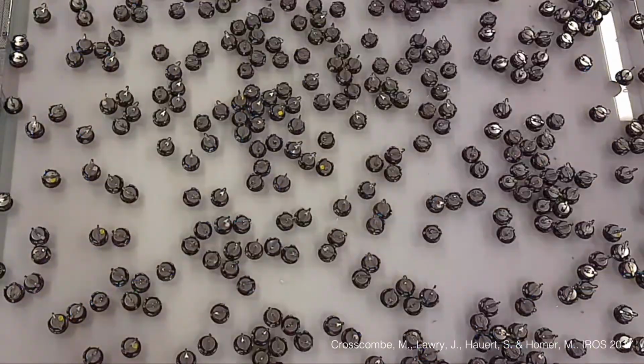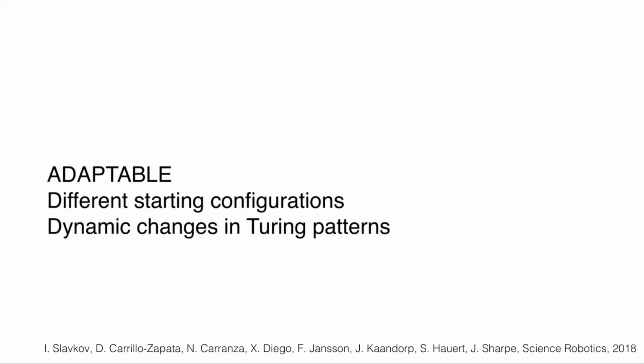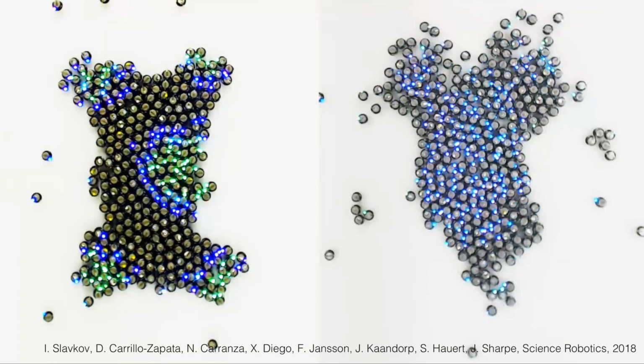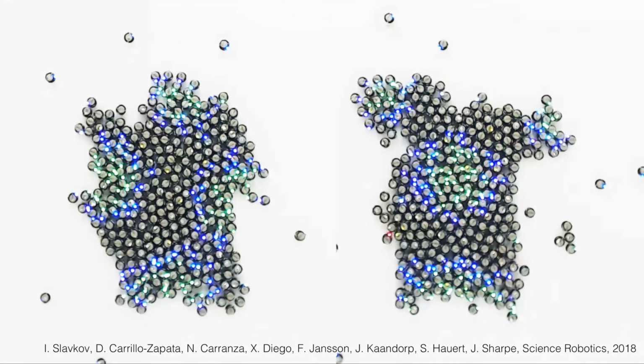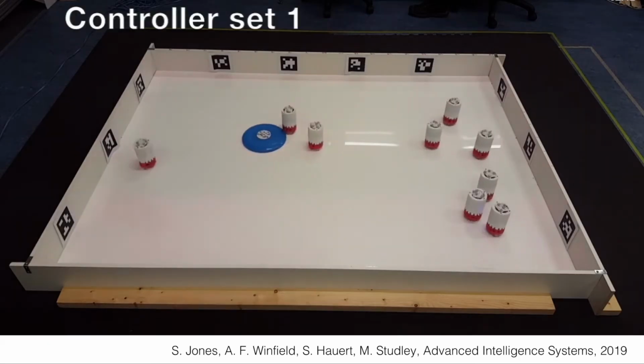And we can also work with biologists who study embryogenesis to look at how we would grow shapes in a fully self-organized manner without any plan. So here these robots are exchanging virtual morphogens. They're doing patterning based on a rule set from Alan Turing, and they grow these limb structures that can regrow if we chop off and self-heal.